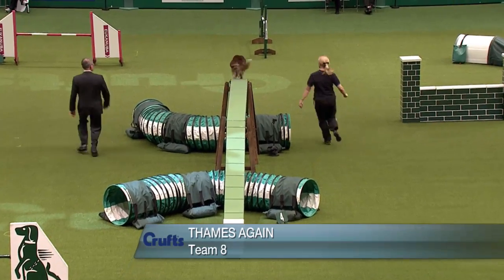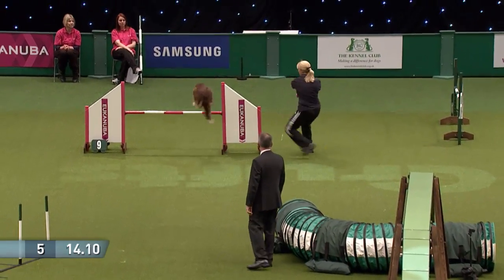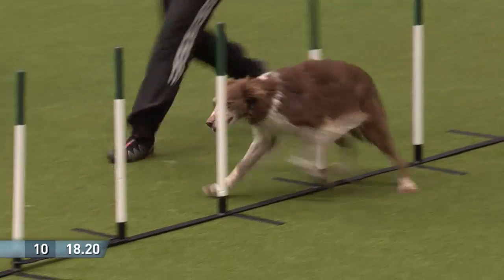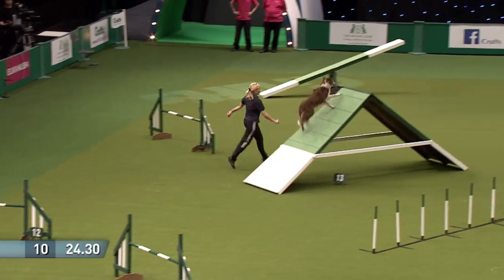Still one to go. Yep, just Thames Again, who have got good pedigree. Runners up last year, and the winners back in 2012. You see, the dog just seems a little bit unsettled here. I don't know why. It just takes a little while to settle down.